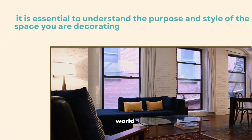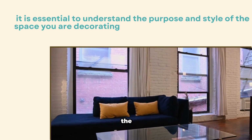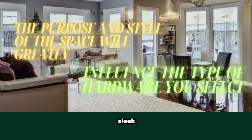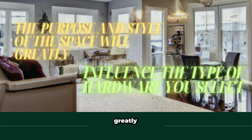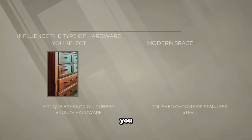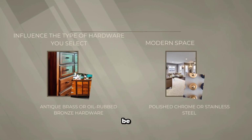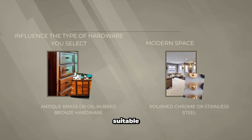Before diving into the world of decorative hardware, it is essential to understand the purpose and style of the space you are decorating. Is it a rustic farmhouse kitchen or a sleek contemporary bathroom? The purpose and style of the space will greatly influence the type of hardware you select. For instance, if you are going for a vintage aesthetic, antique brass or oil-rubbed bronze hardware might be a better fit, whereas polished chrome or stainless steel might be more suitable for a modern space.